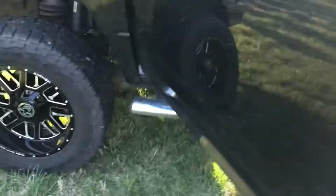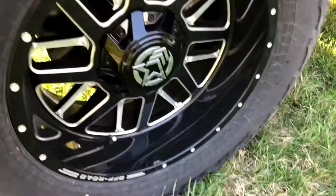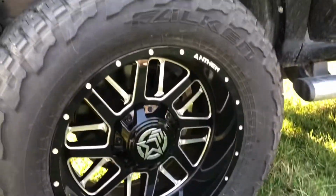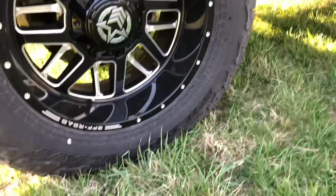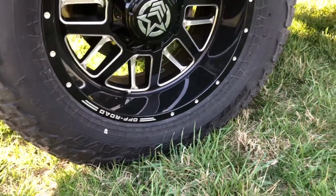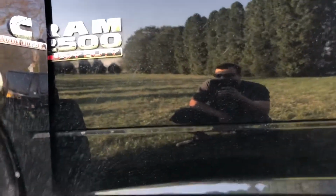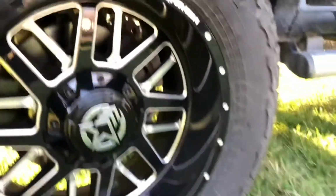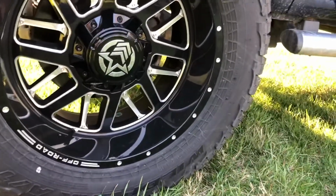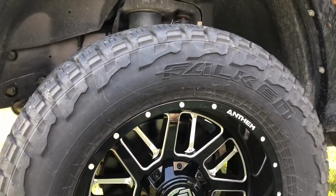So the first thing that I did to it is I bought these Anthem wheels. I don't know, it seems like everybody's got Anthem wheels for what they charge you. These weren't too bad. I had the truck ceramic coated within the first year that I had it. You can't tell now, it's worn off, but the wheels have held up great with the ceramic coat. I think these are Anthem Gunners. It's been 2 years since I bought them.